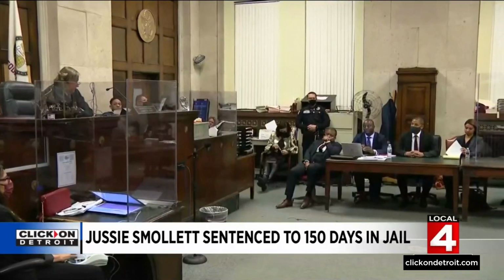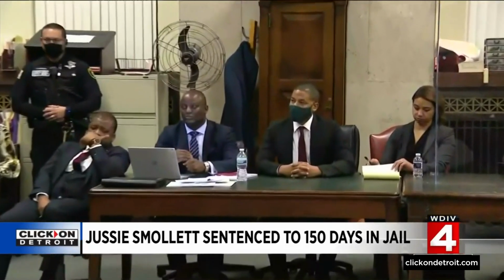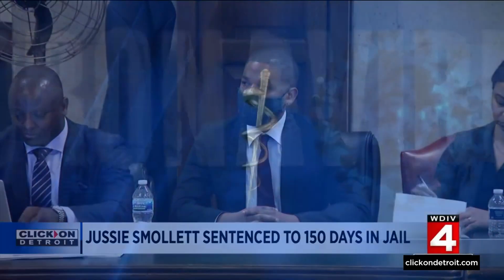Smollett was taken into custody and will begin his sentence immediately. He was also ordered to pay more than $120,000 in restitution to the city of Chicago.